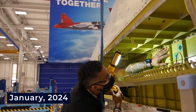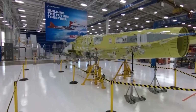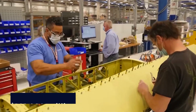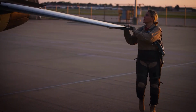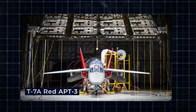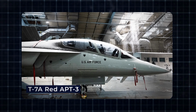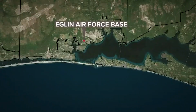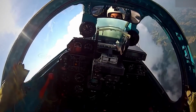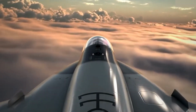In January 2024, Boeing enlisted Swedish aerospace company Saab to supply aft fuselages in a $101.20 million deal, adding international expertise to the program. Testing has been rigorous. One of the prototypes, APT-3, endured extreme temperatures from -25 degrees Fahrenheit to 110 degrees Fahrenheit at Eglin Air Force Base, Florida, to confirm its durability in tough conditions. Back in St. Louis, the aircraft is undergoing further evaluations.